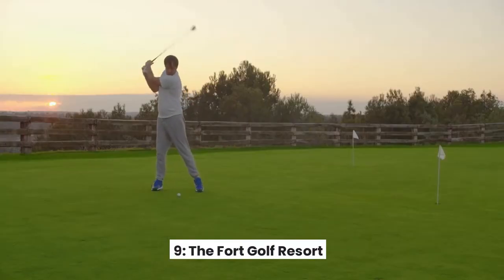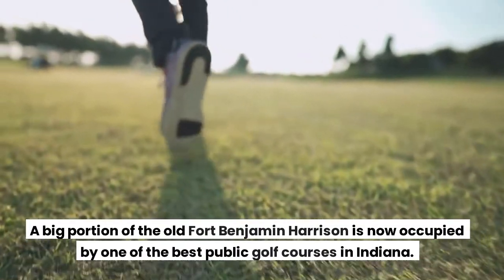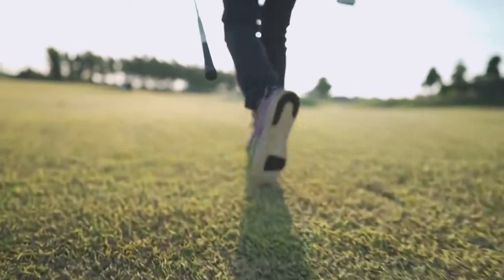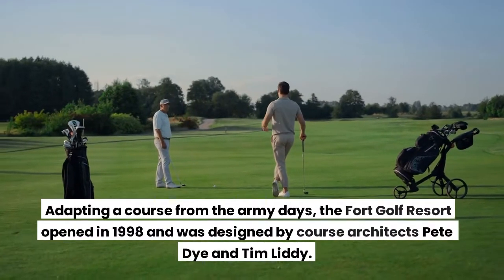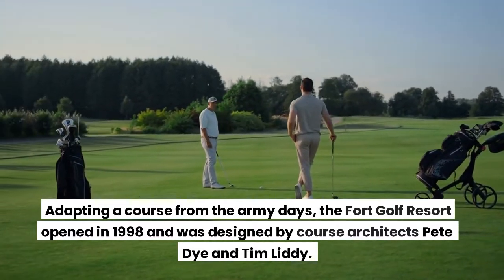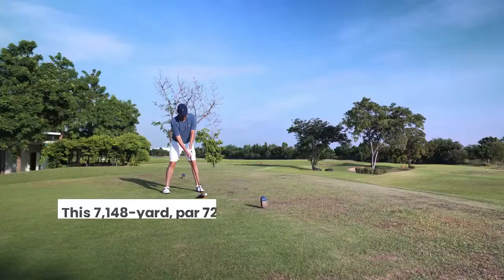9. The Fort Golf Resort. A big portion of the old Fort Benjamin Harrison is now occupied by one of the best public golf courses in Indiana. Adapting a course from the Army days, the Fort Golf Resort opened in 1998 and was designed by course architects Pete Dye and Tim Liddy.